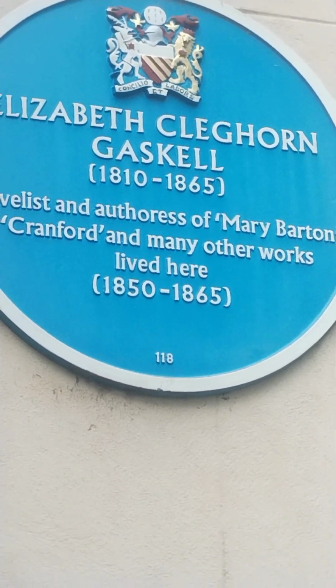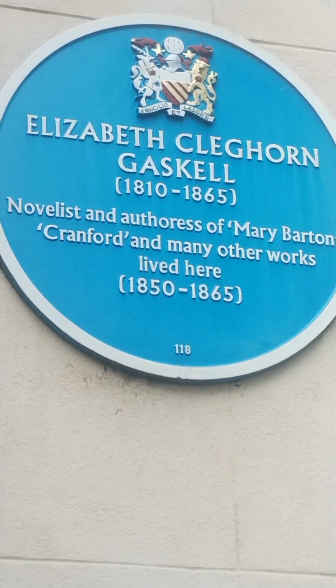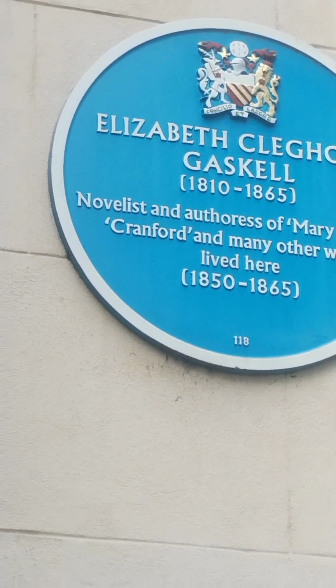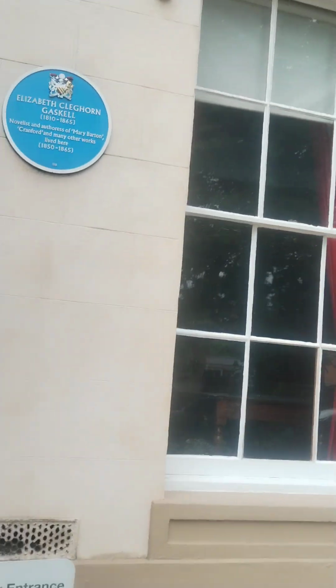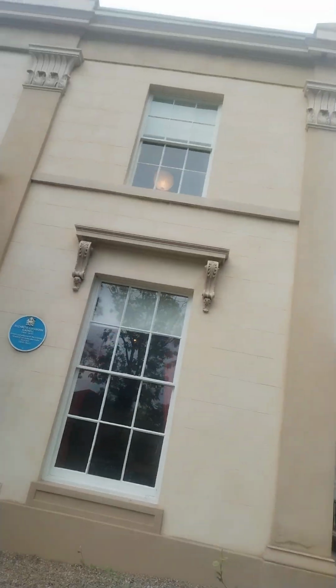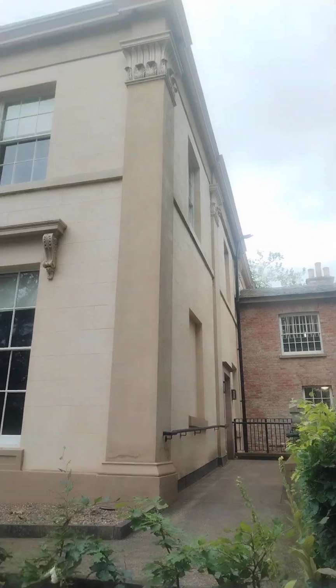Elizabeth Gaskell, 1810 to 1865. Whoa, that's one of the window frames there. Let's go round to this side. This is the other side, people.